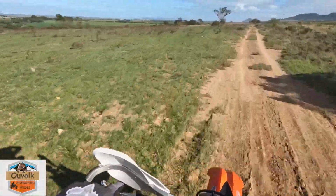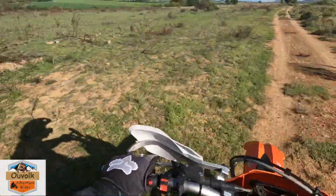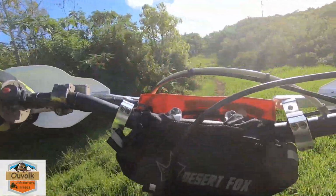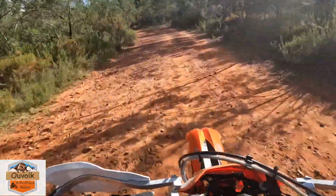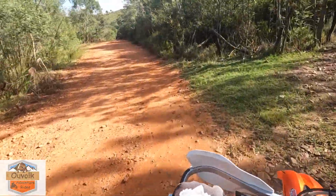Today is the 16th of April. George and I have decided to go and do a fun ride in the SwartenBosch area. So here we pass through under the highway, the N2, and we are off to the mountain, taking a turn to the right.